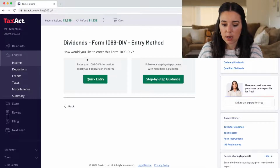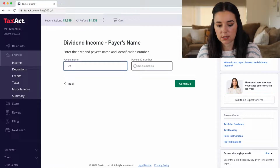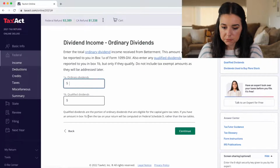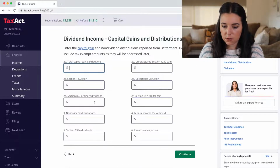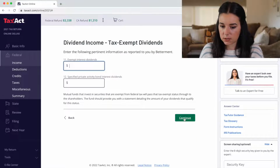And here's where you enter your div information exactly as it appears on the form or follow our step-by-step process for more help and guidance. Let's see what the step-by-step guidance looks like. Okay, let's say it's from Betterment. Bob, let's say ordinary dividends of $342, qualified dividends of $342. Okay, then you can go through your capital gains and distributions, any foreign tax paid, exempt interest dividends.